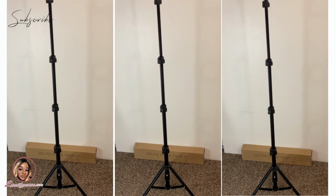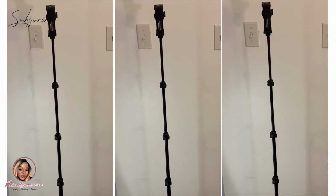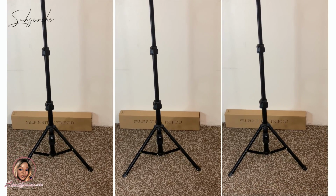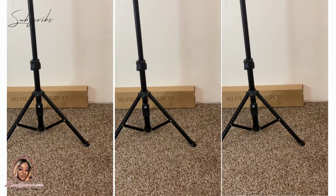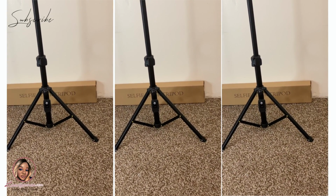It is pretty tall. All the details on the height are available online, but legitimately it's very tall. I think it's 52 inches tall. I'm not really sure, but that's pretty much how tall that is. It's very tall. This actually goes up to my nose, and it's pretty cool.